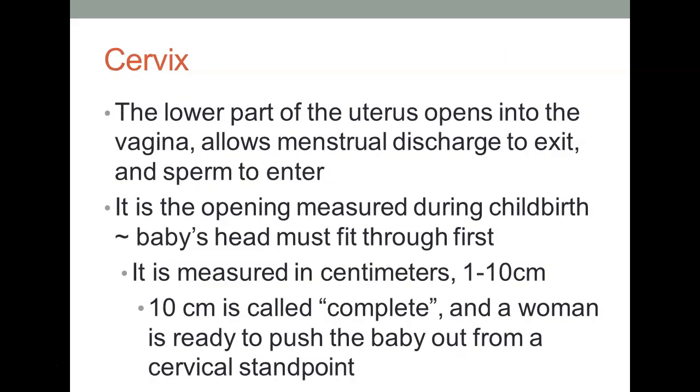The cervix is the lowest part of the uterus, and this is what opens into the vagina. Not only is this where menstruation occurs, but this is also the end part of the birth canal. So it is the opening measured during childbirth. We measure the cervix by doing a vaginal exam with our fingers, and we are measuring it subjectively, obviously. When the cervix is not open, we call that 0 centimeters or closed. Once it starts to open, we say it opens between 1 and 10 centimeters.